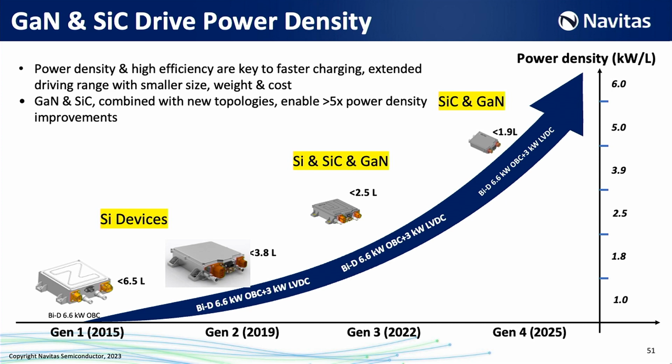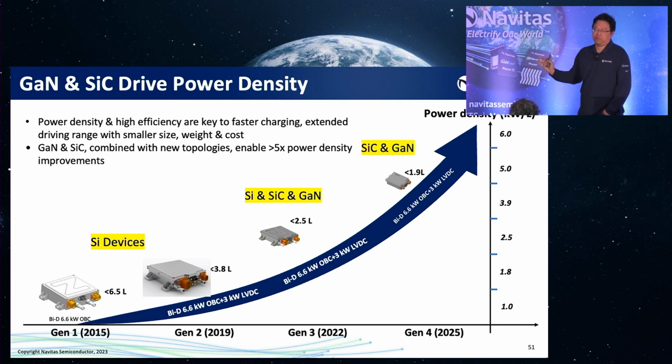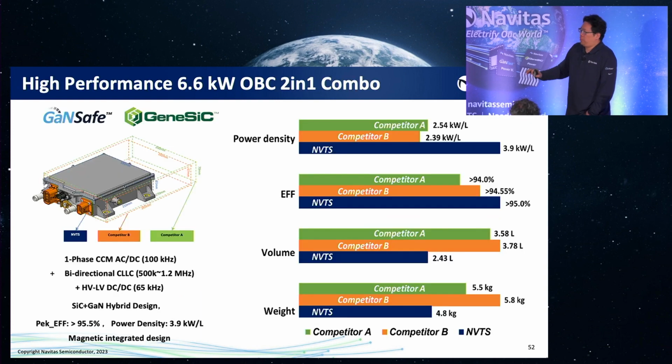So with this trend, we can find that if we keep the same size as originally, now we can go to almost 5 times the charging power, charging faster. This is a very key feature, and it also reduces the weight to extend the range of the EV. So what has our EV team built now?